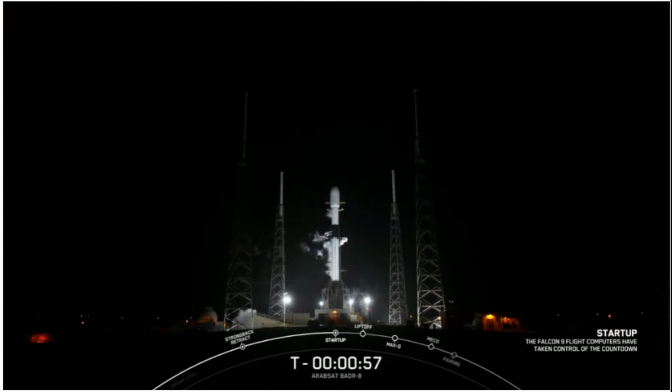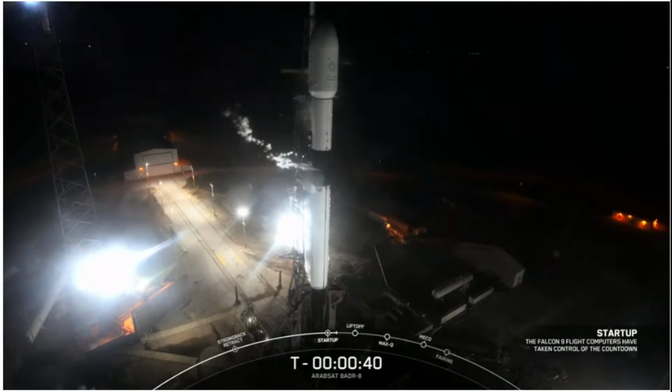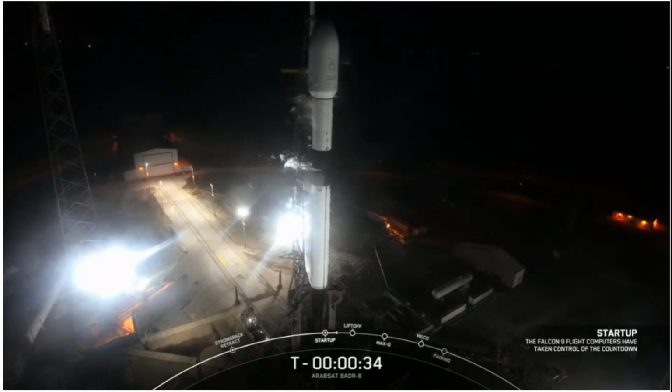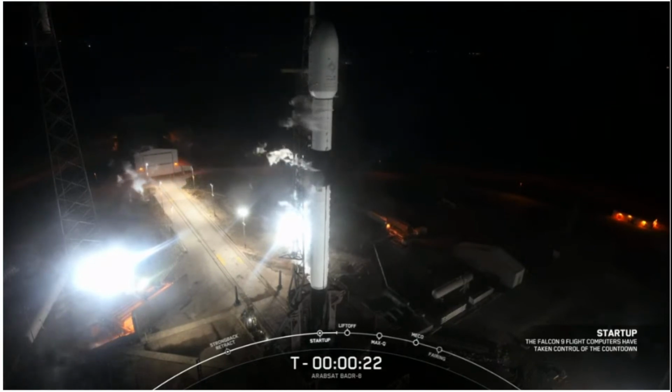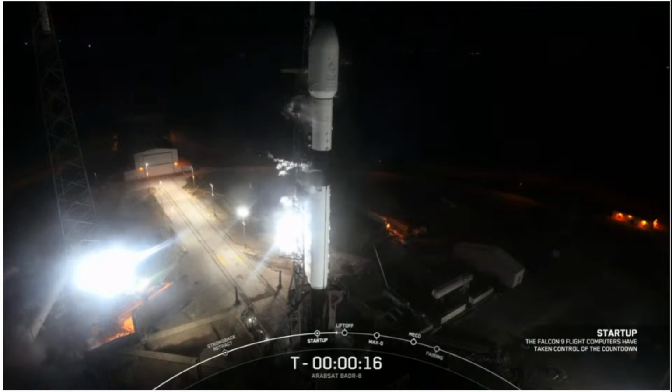Falcon 9 is in startup. There's that call out that Falcon 9 has transitioned to internal power. Go for launch. We love to hear that call out. With that, the LD has announced that we have our final go for launch. So at T-minus 37 seconds, all systems are go for the launch of Falcon 9 and ARABSAT Badr8. T-minus 30 seconds. Fifteen seconds.